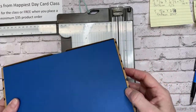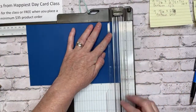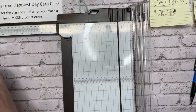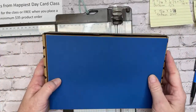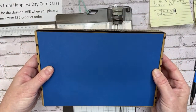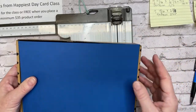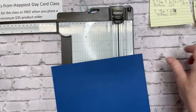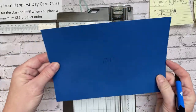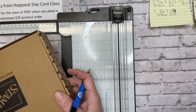That one's a little bit too long, so we're just going to trim a little bit off. So basically, get your measurement, make it a little bit bigger if you have to. Now that's perfect. That's a perfect fit, because when you're talking 1/16 of an inch, your ruler can be off. So just take the time to maybe cut it a tiny bit bigger. I marked that top, so I knew which one that was.